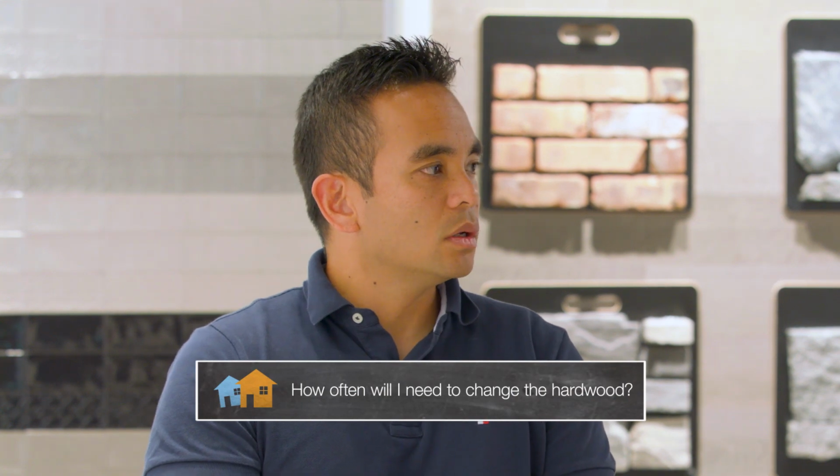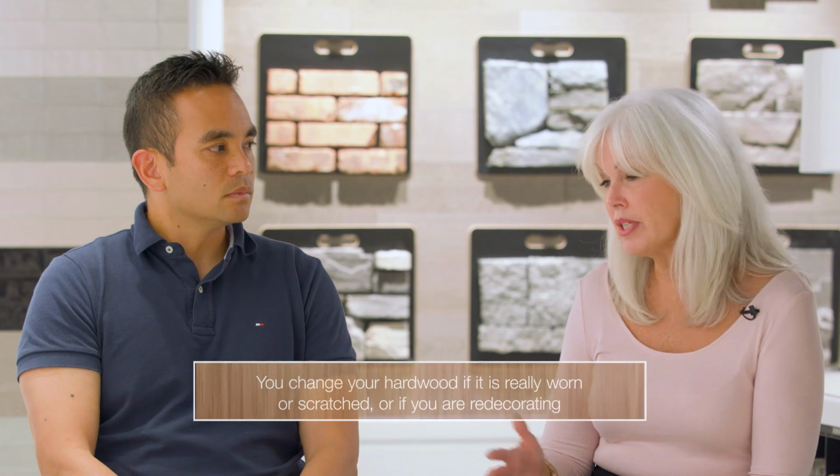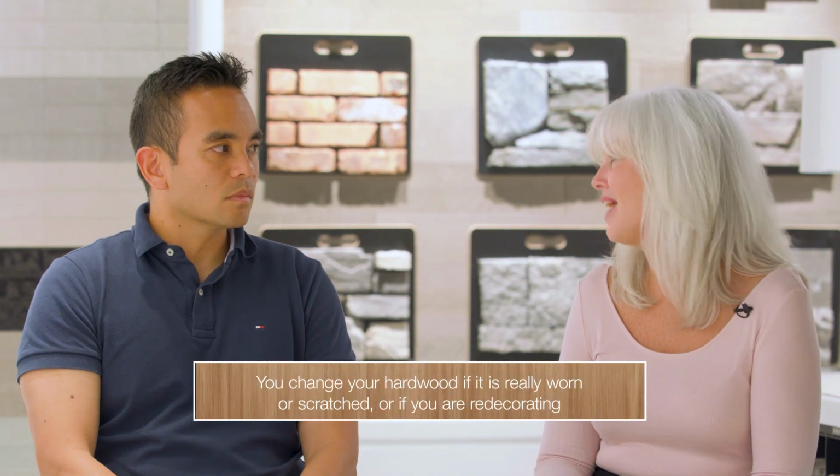So let's say I was living in a house for 20 years, how often would you change your hardwood? If it's really worn or stained or scratched, yes. And maybe it's time to redecorate if you've been in the home for that long. And that's when you'd want to do it.